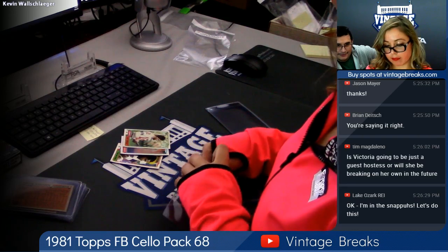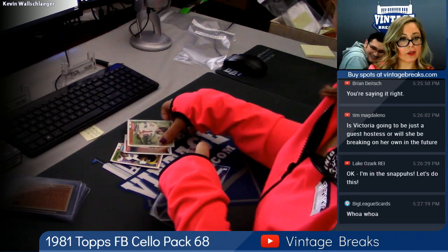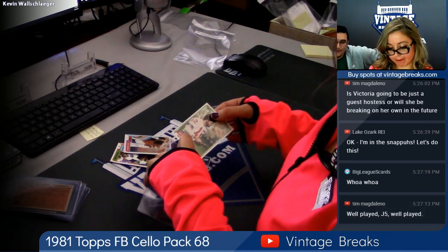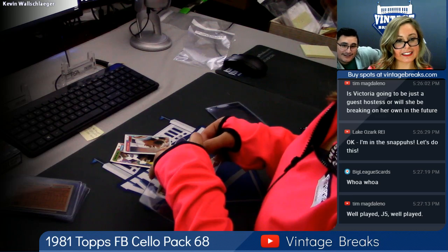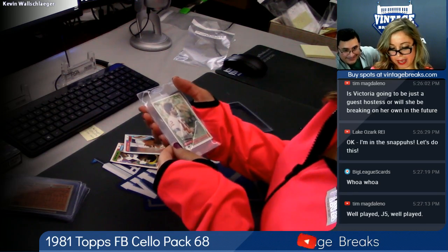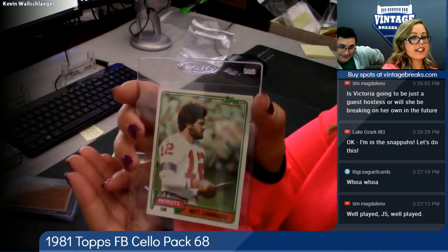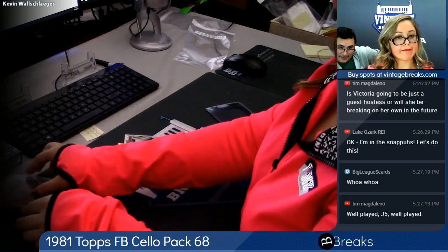Oh, is that Joe Montana? No, it's not. No, stop. Relax. Whoa, whoa. Slow your roll. Big League Sports Cards. Matt Kavanaugh, Patriots. Well played, Tim. Well played.